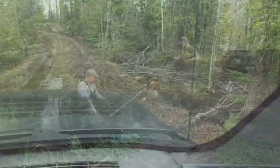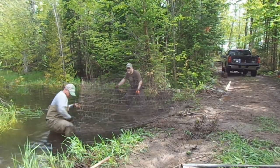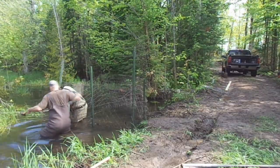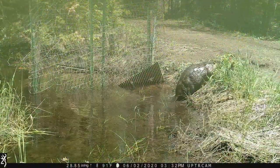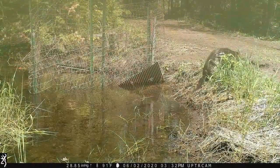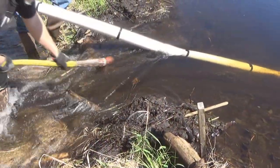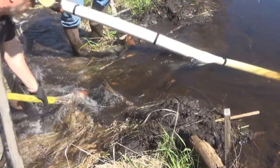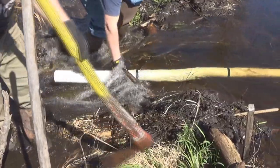So then we decided to install a beaver deceiver, which is basically a cage that we built and installed that goes on the upstream side of the culvert, and it makes it difficult for the beavers to plug the culvert. And that really has worked well for us, but now the problem is the beavers have a downstream dam they keep building higher and higher. And of course, that raises the water level. And that also causes the water to run up and over the camp road.